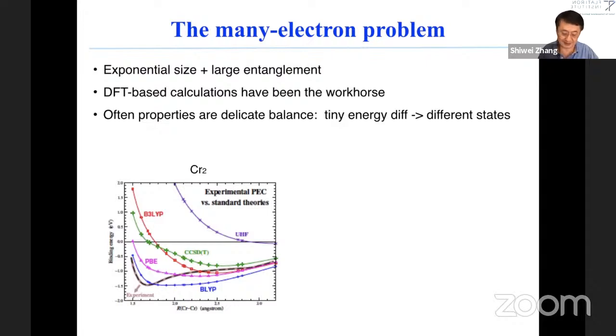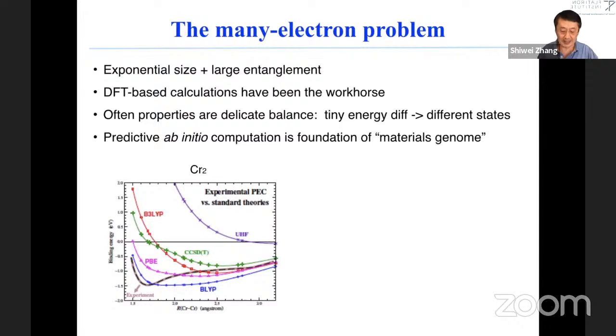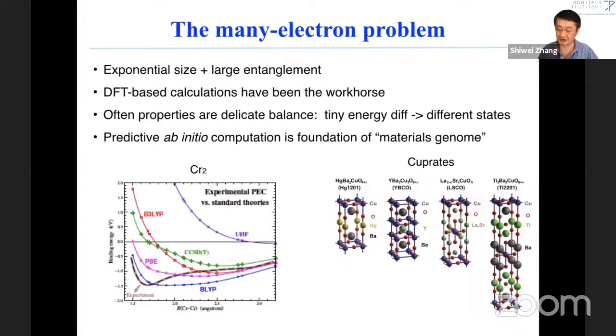Many of you are familiar with these acronyms. These are different density functionals. There's Hartree-Fock, and this is the high-level chemistry methods. But you can see that our theories, in this case, fall quite short. And really, to be able to do very predictive ab initio computations is the foundation of these materials genome efforts. If we want to be able to predict large materials, the foundation inside the quantum mechanics has to be accurate and predictive. Of course, as a physicist, we would love to understand or even predict properties of such materials.